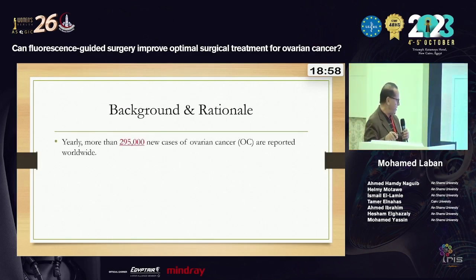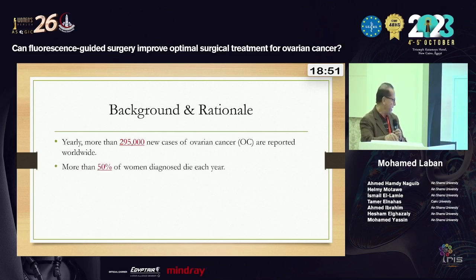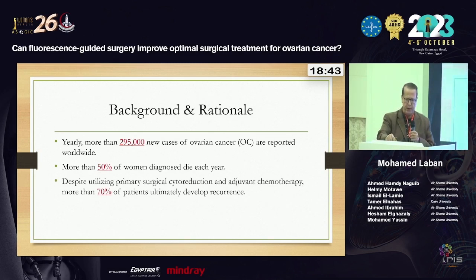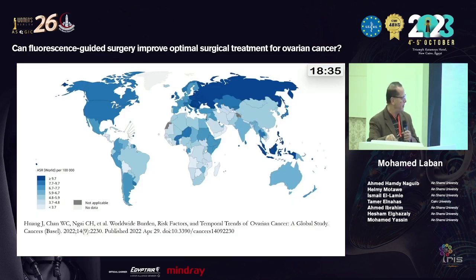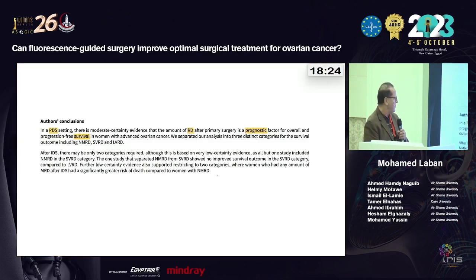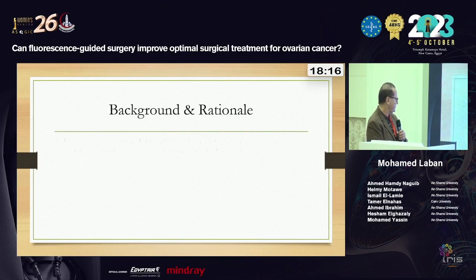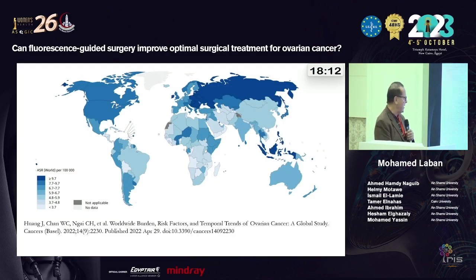This is the background and rationale. We have nearly 300,000 cases of ovarian cancer reported worldwide every year, and the mortality is 50% of them, as we all know. Despite primary surgery and adjuvant chemotherapy, nearly 7% of these patients develop recurrence. Here is the distribution of cases of ovarian cancer all over the world, and we can see the majority of the cases are in the Northern Hemisphere: Europe, Russia, and North America.